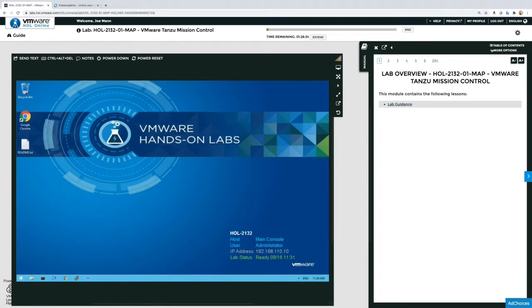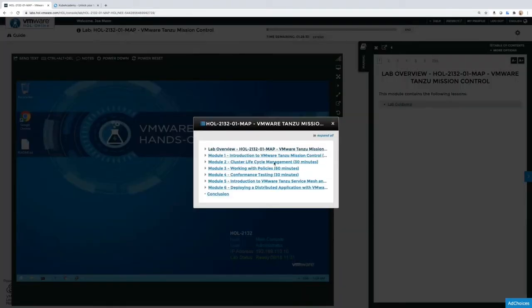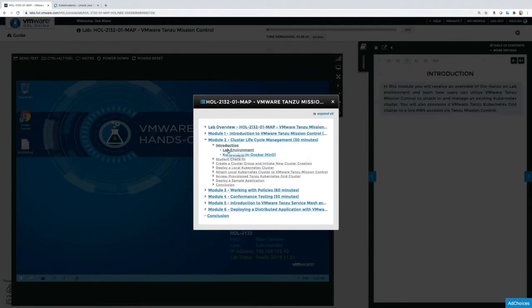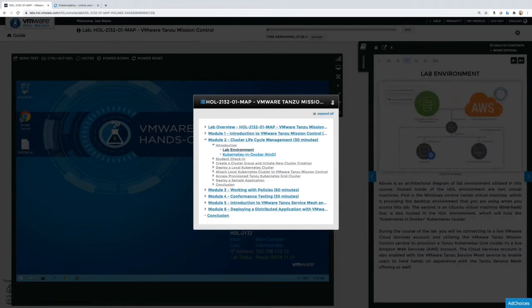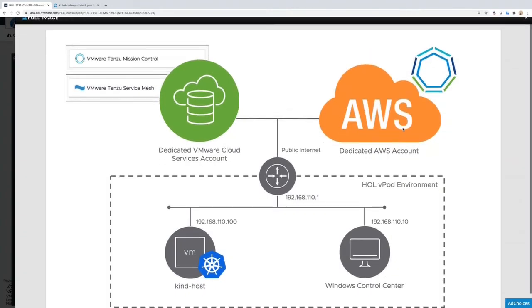So the first thing I want to do is I'm going to click on the table of contents up here. Okay. In module 2, under introduction, there is a lab environment tab. So let me click on that. And so we'll take a look at the lab environment.